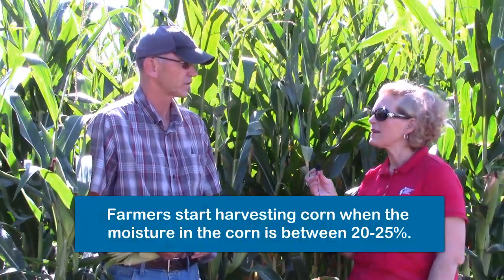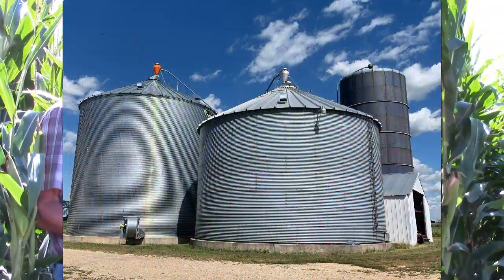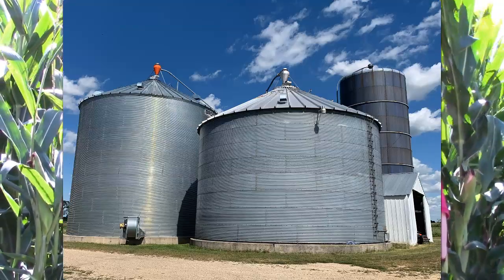20 and 25%. Now, can you sell it directly at that point, or does it need to be even drier than that? Because I saw you've got some grain bins where I assume the grain is stored for a while. You can take it and dry it before you put it in the bins, but if you're going to store it, you want to dry it down to about 14 or 15% moisture. Otherwise it will spoil? Yes, it will spoil. Okay.